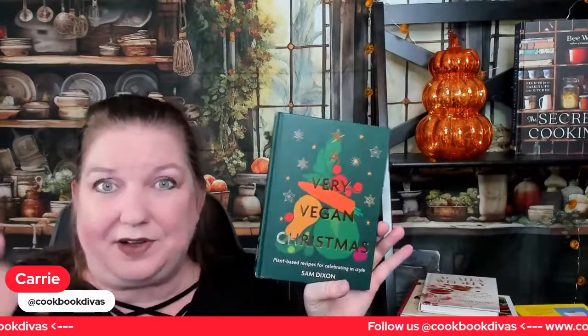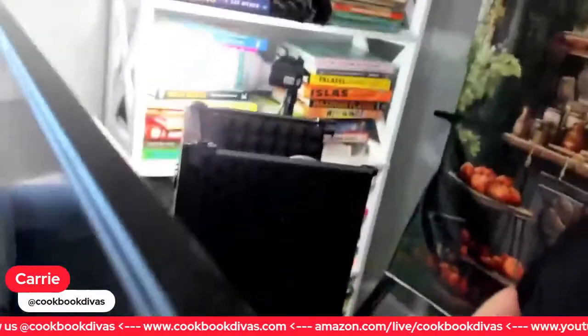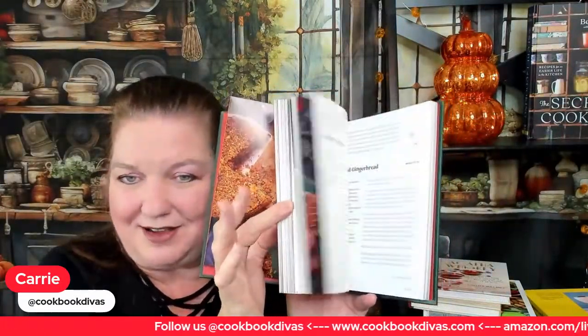I can't keep track of all the cookbook dates in my head because you should see my office. Well, let me give you a preview. Here's the cookbook. That's only some of the cookbooks that are in my office and then downstairs and next door in the other room. I hope they're taking over. Good problem to have. A Very Vegan Christmas. Plant-based recipes for celebrating in style. We'll do a quick flip through. Gorgeous, gorgeous. Love it.